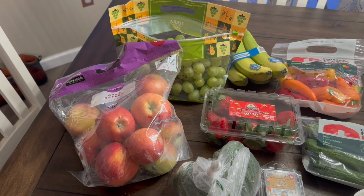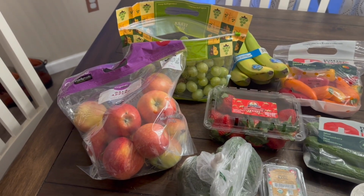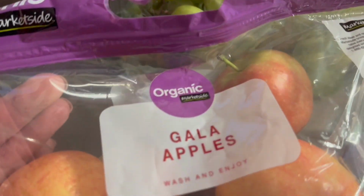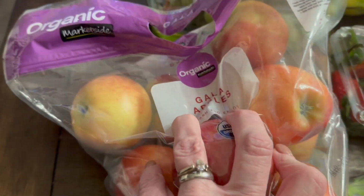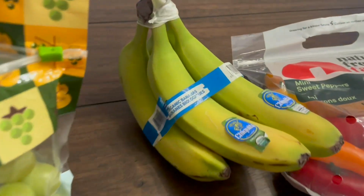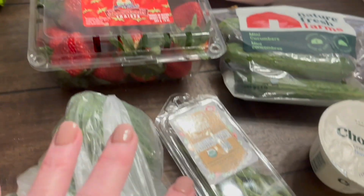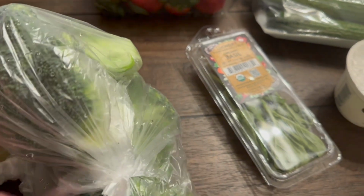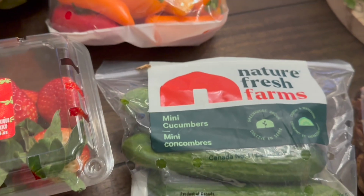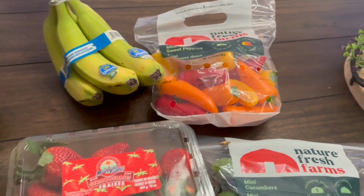Okay, I had to go to Walmart to pick up some prescriptions. So I just did my little produce haul there. We got some Gala apples, some green grapes, bananas, strawberries, broccoli crowns, some basil, cucumbers, and mini sweet peppers.